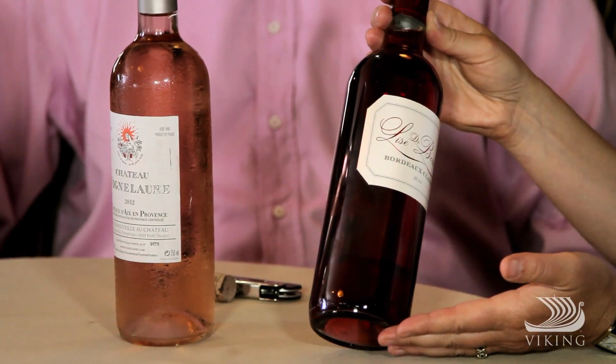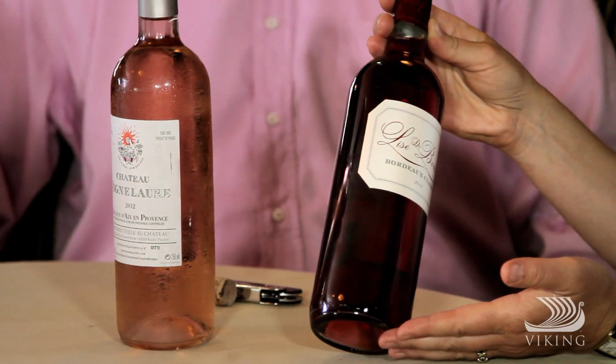So in stages, rosé is the lightest, clairet is the next, and then it's a red wine. So this is a typical clairet. Yeah, clairets have been around for a long time. It's not a new wine at all. No, it's a very classic wine from Bordeaux.